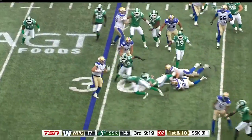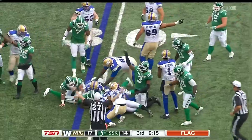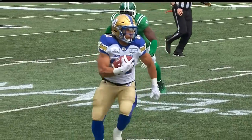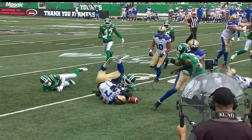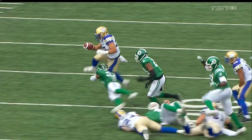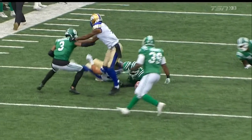There's LaFrance, a penalty against Chad Peter. LaFrance hit the turf with the ball popping loose. There is a flag down on the play. Goes up in the air, so he's not downed by contact. So there he's up in the air now, and he loses the handle just before it hits the turf. This being reviewed, no word on the play.